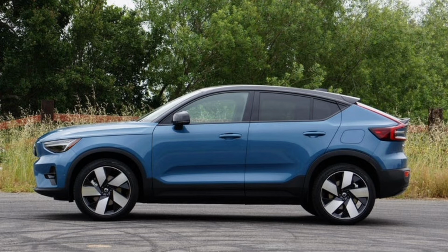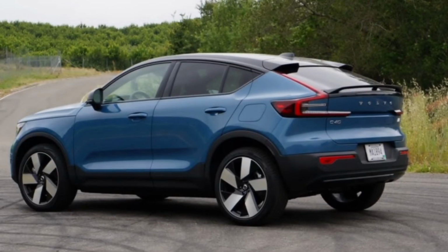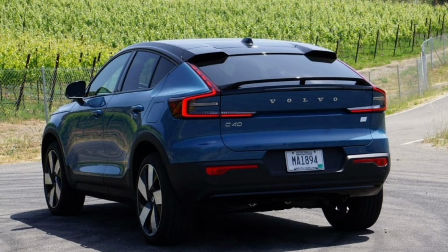Comparing their battery capabilities further dims the value of the Volvo. Looks only go so far. Even if you have the ability to charge at home, the C40's 226-mile range rating isn't competitive when you consider the Model Y Long Range can cover more than 100 additional miles. Its 150 kilowatt charge rate is slow, too, now that rivals like the Genesis GV60 can absorb electrons at 235 kilowatts. These factors shouldn't deter you entirely, but carefully consider how you'll use this EV.